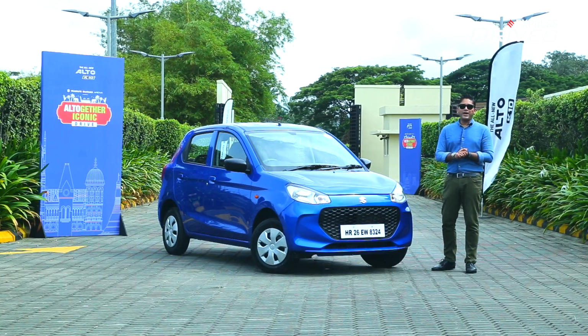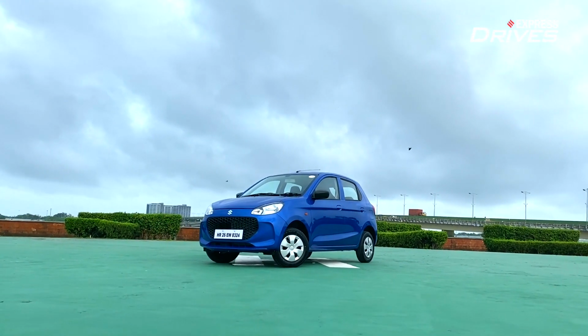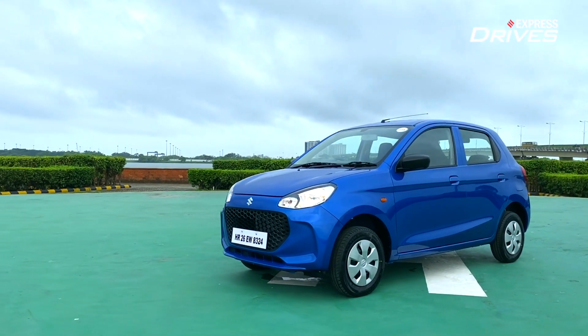Hello and welcome to Express Drives, and today we have the brand new Alto K10 with us. Now let's straight away get into the design. It does look familiar, doesn't it? Well, of course it does, because it has taken styling cues from the Celerio.